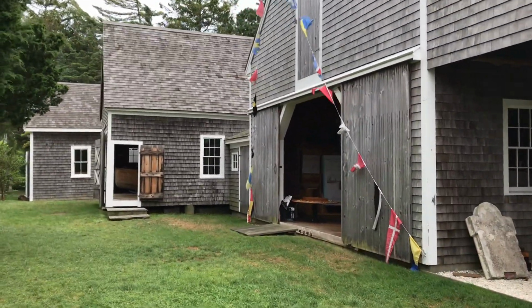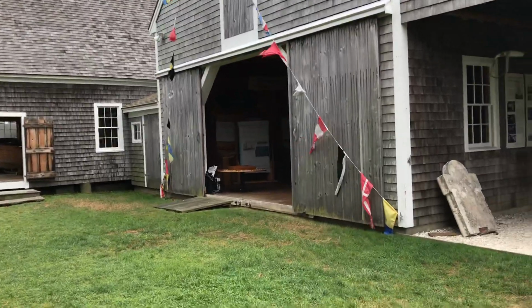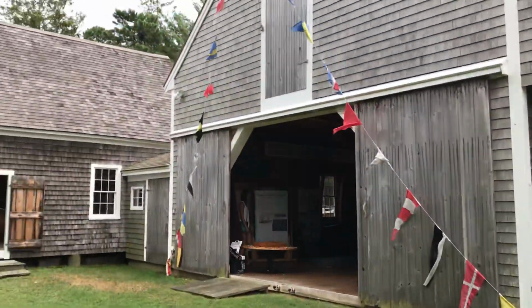A lot of people have these buildings for their wedding shots too. They like to do their wedding pictures here.